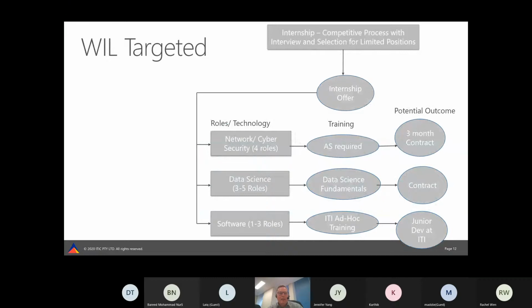So next steps to apply: if you can forward your CV, and I'll type it into the chat window, to jobs@itic.com.au. The cutoff date is the 19th of February, and we will start on the 27th of February for 13 weeks.